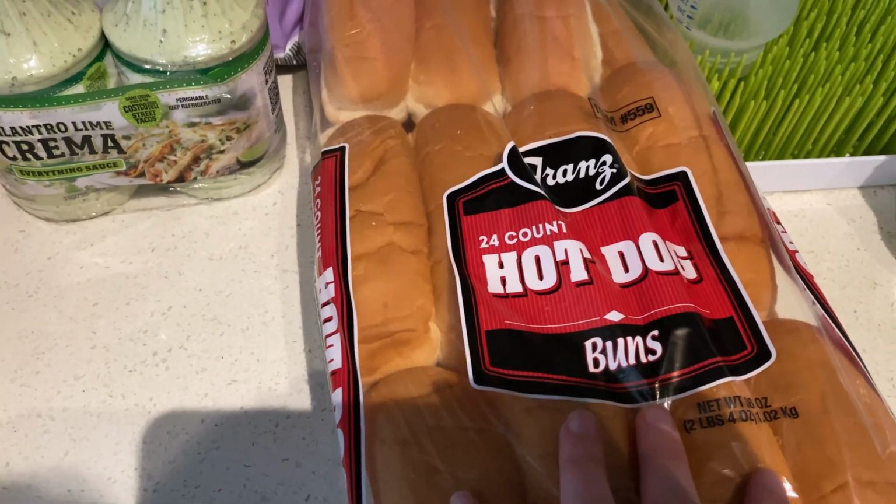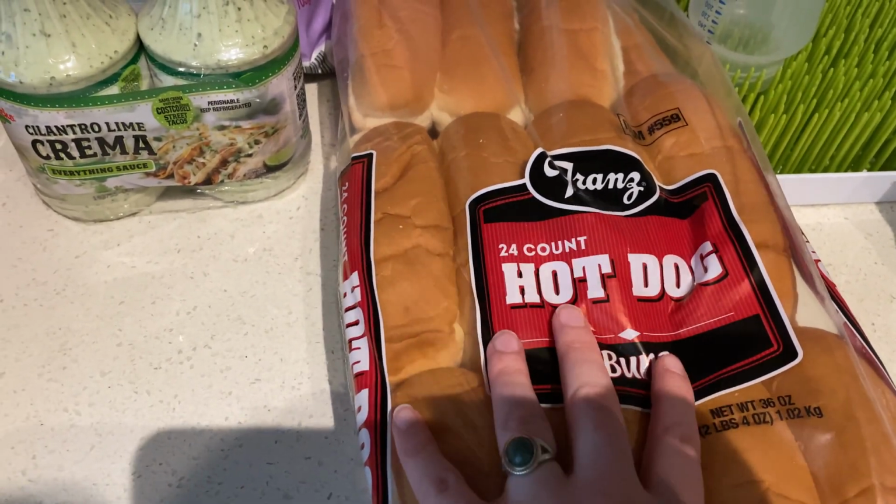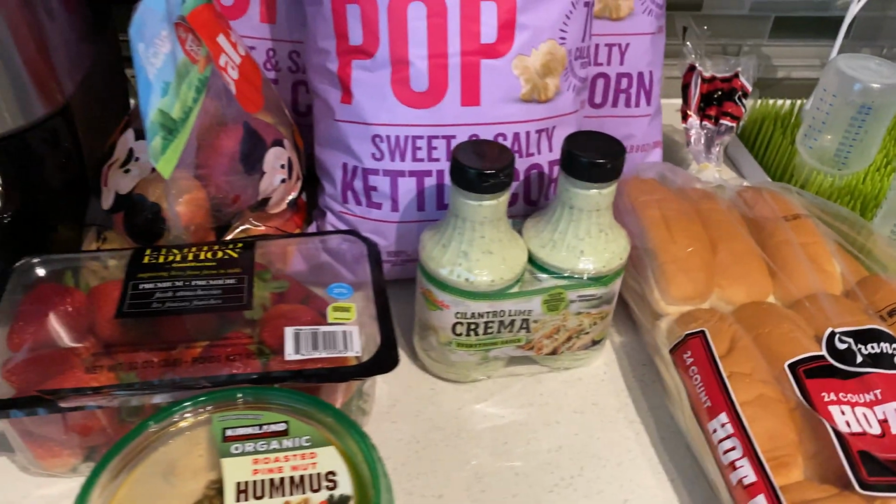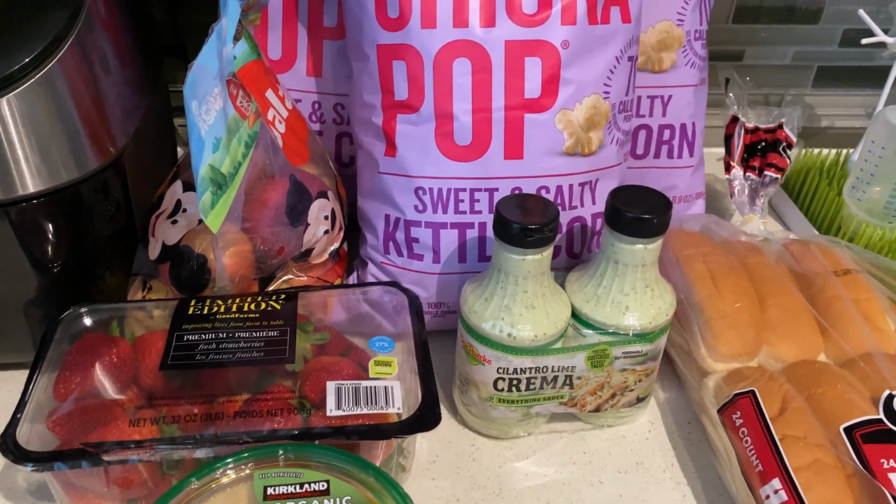We also have been going through our hot dogs that we had in the freezer. So we needed some more buns. So we picked this up. I think this was like $4. And then let me show you the other counter with a couple other things.